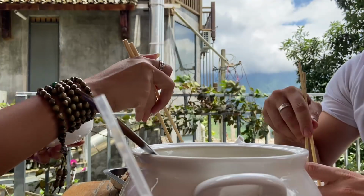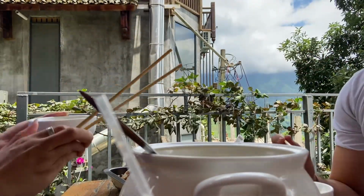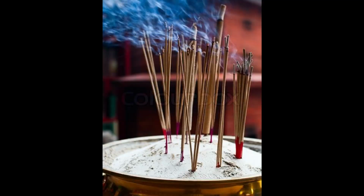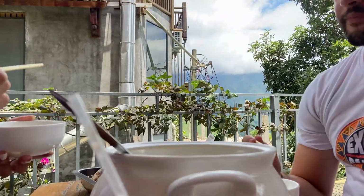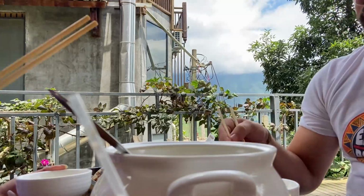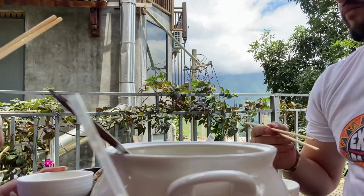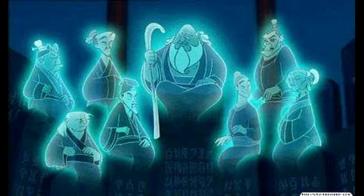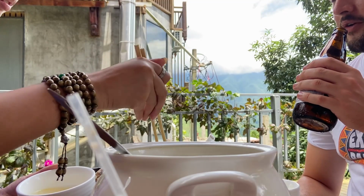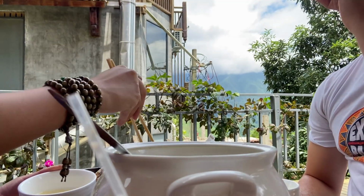Because when we do the ceremony, what we do with the incense, we put 3 together, and then you just stick it in the dirt or whatever we have when we're doing the ceremony. And yeah, if you do it with your rice, it almost looks like you are offering the incense to your ancestor. So that means it's for dead people. So it's like a bad omen, or something to do with dead people.